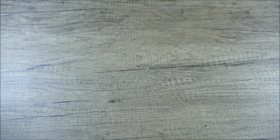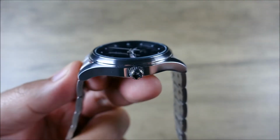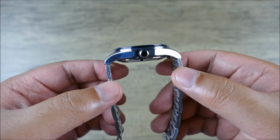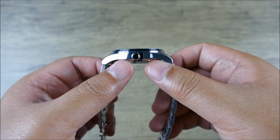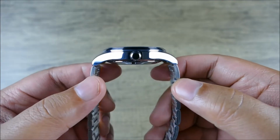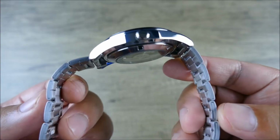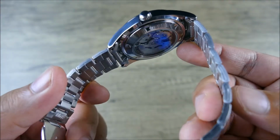Let me actually give this a quick little wipe here off camera just to get some of those fingerprint smudges off. So that lug to lug might be alarming for some of you, but you can see in typical Seiko fashion, it has a nice slope downwards on those lugs. This is old school, guys. You can see these are hollow end links, hollow links.